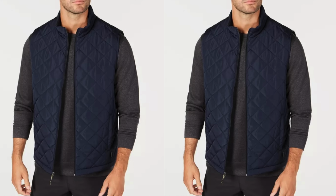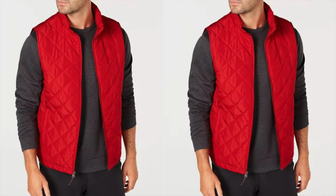Now, one of the most important techniques to keep warm and stylish during the cold weather is layering. And our next item definitely helps you do that. I highly recommend you check out this Hawk & Company Diamond Quilted Vest. This Diamond Quilted Vest does an excellent job of combining functionality and style. It's a great addition to any winter wardrobe, and I love the aesthetic appeal of the diamond quilted pattern.